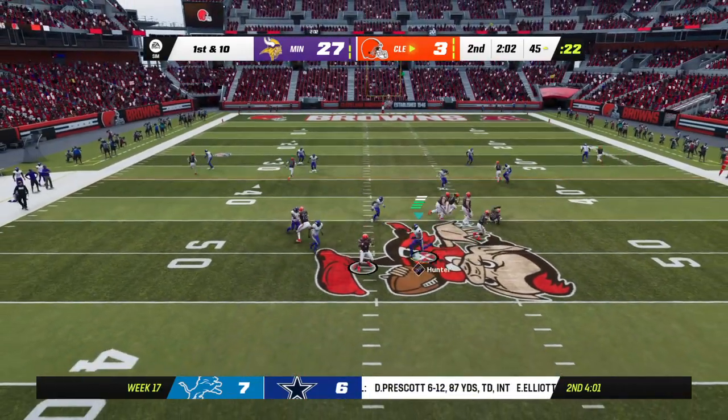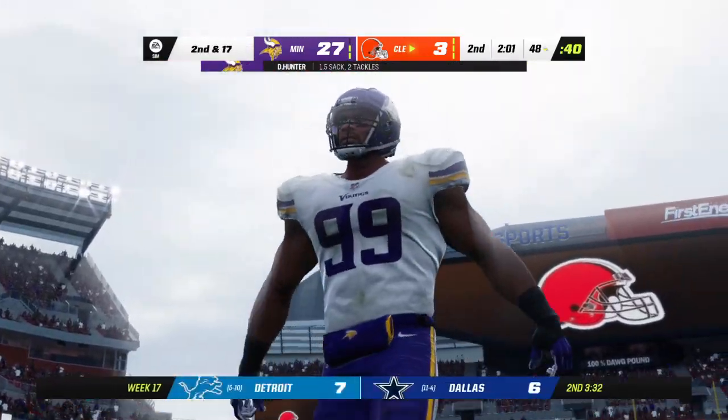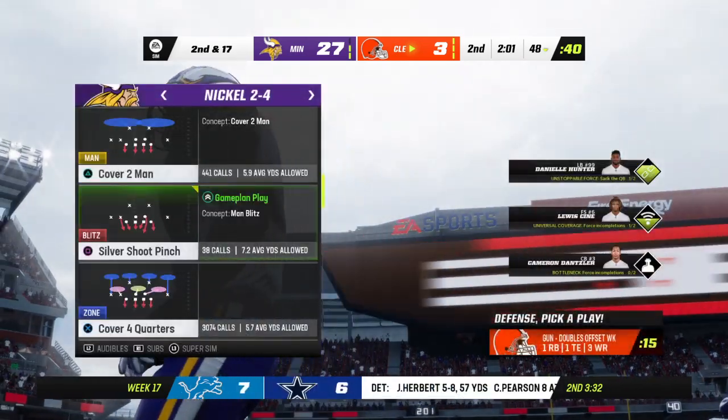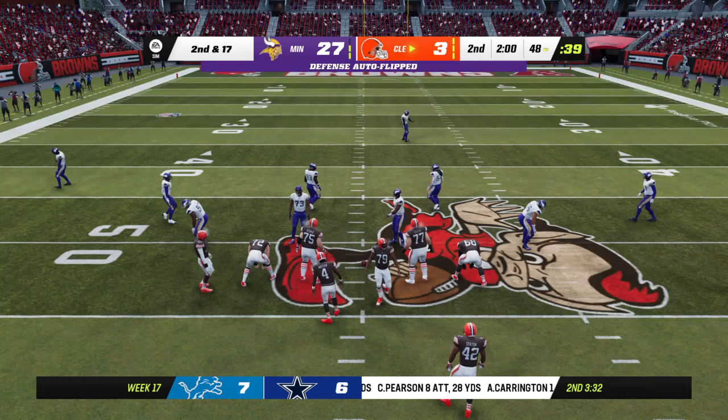They'll try the air now with Watson. And the pressure gets there. He'll go down. It's a sack. And it is going to bring us to the 2-minute warning. Dropped for a loss of 7 by multiple defenders.